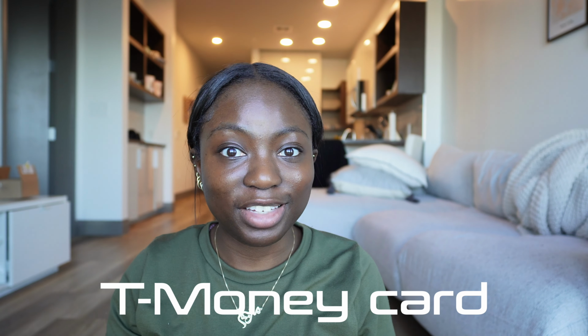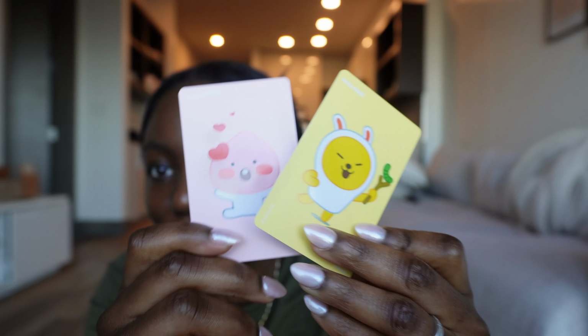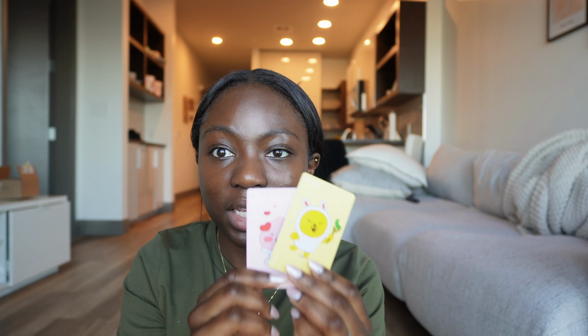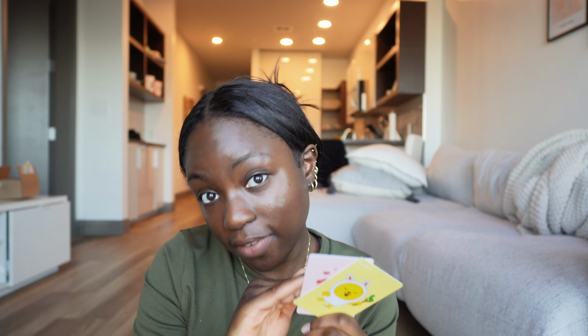So let's talk about the TMoney cards. This one is mine, the pink one, and this is my husband's. These are so cute. But you'll need these cards in order to use the subway. Now, there's plenty of places that you can get them, I'm sure, but we got them from the convenience store 7-Eleven. So you have to pay for the card itself and then put money on the card.